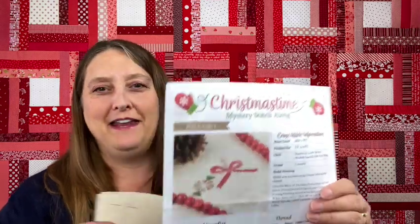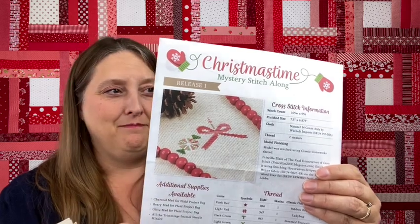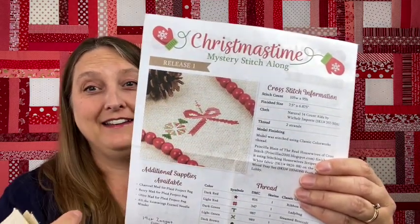So the other new start that I did was a mystery stitch along by Fat Quarter Shop. Now, I know I've said before, I'm not much of a mystery stitch along kind of person, but I did do the Hands On Design costume party, and I did do the Hands On Design Christmas cookie bake from last year. And so when Fat Quarter Shop announced that they were going to be doing a Christmastime mystery stitch along, I really did like the elements that I saw, and I was like, okay, it's not going to be very big, I don't think. I'll go ahead and give it a try.